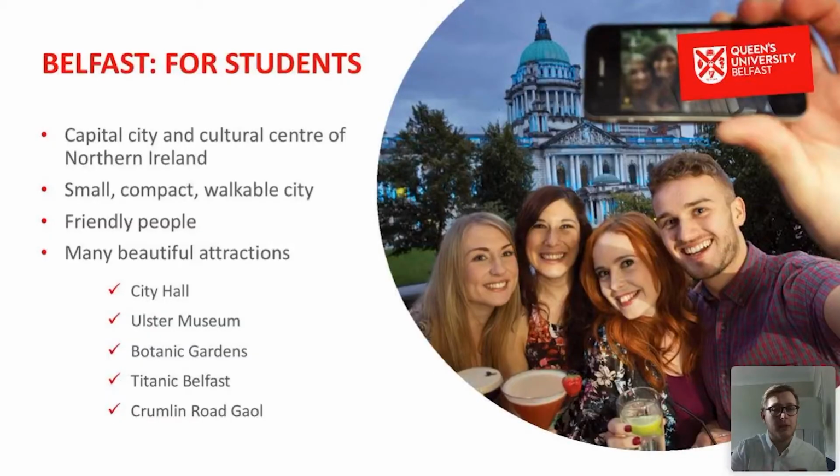But in terms of the city, coming here and studying as a student, it's the capital city and the cultural centre of Northern Ireland. So there's lots of different things for you to get involved in while you're a student here. It's a small and compact and walkable city. So that means that you don't have to spend lots of money getting around the city on buses or trains. The picture in the middle there shows students in front of the City Hall. And that's probably about a 5-minute walk, 10-minute walk if you're a really slow walker, from the centre of the city all the way out to the university. It's at most a 10-minute walk.